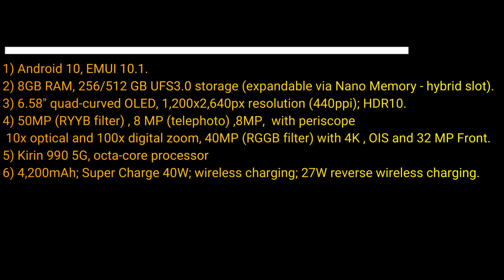It has 6.58-inch quad curved OLED 440 ppi HDR10 display. In terms of camera, you can rank this phone number 1 phone in 2020. It has 150 megapixel RYYB filter, 18 megapixel telephoto lens being used for the portrait and bokeh shots, 18 megapixel periscope lens, which is going to make an exceptional difference between all phones because it has 10x optical and 100x digital zoom.